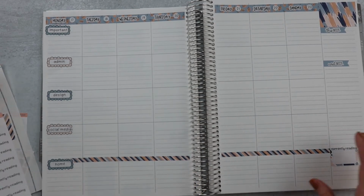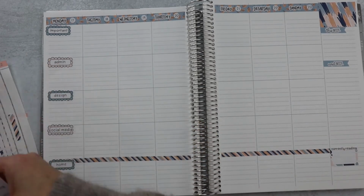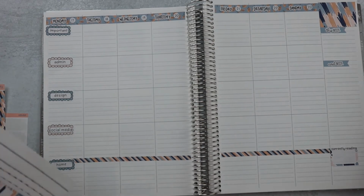And I don't think I grabbed my stars. I was trying to think of everything I needed, but you know how that goes. So I will have to put those in later. And if I'm at the rate I'm going, I won't be reading anything anyway, so we'll see.